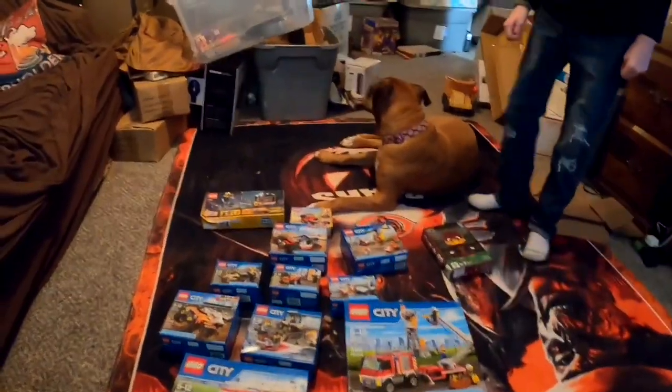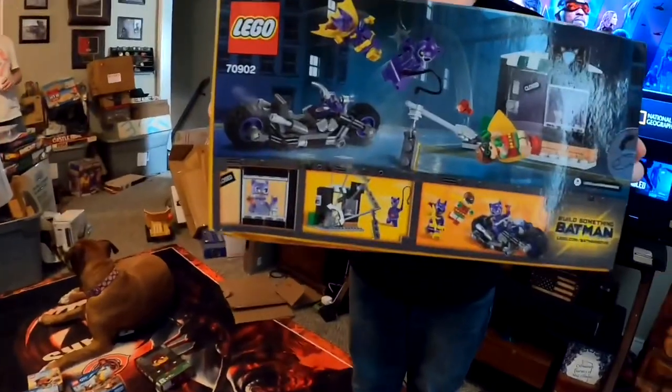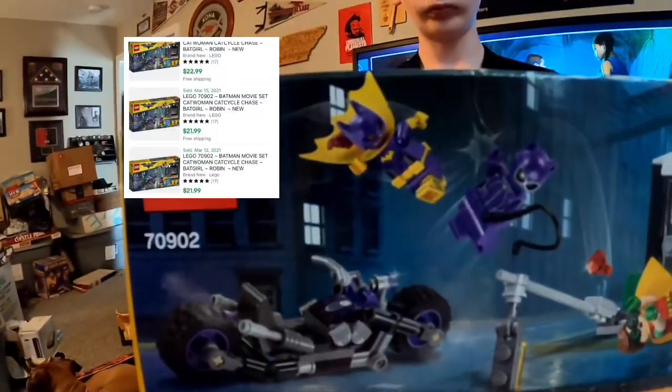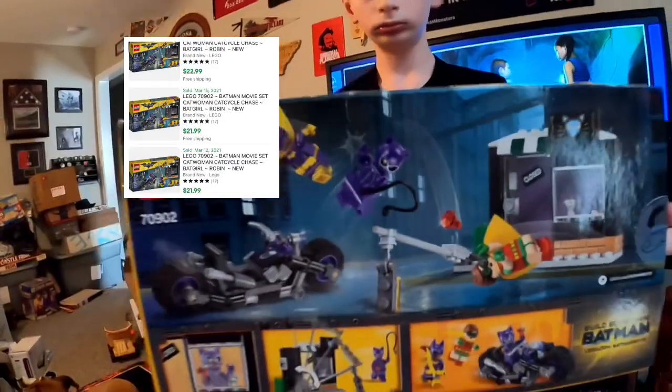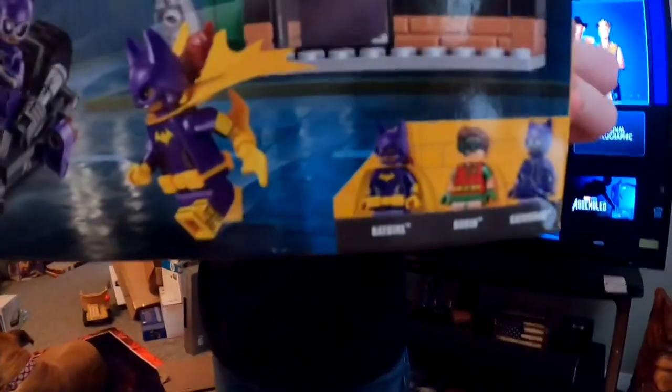And then Batgirl. This one here, this is a Lego Batman set. It's got actually Batgirl, Catwoman, and Robin. Flip it over, bud. And that was the one to point out that was Batgirl. Yeah, I thought it was Batman, but Gage corrected me. But yeah, you see him right there.